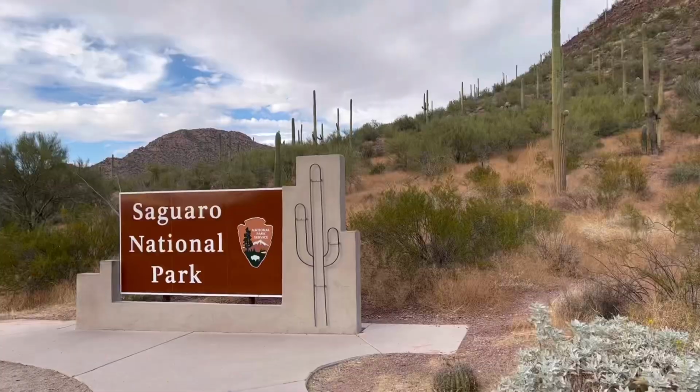So a little bit lower, but I heard that the cactus are a little more dense. So that's what we wanted to see. We wanted to come here and see lots of cacti, not pine trees. So I'm gonna check it out.